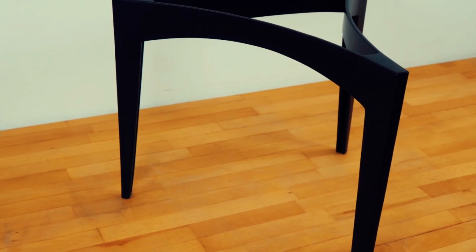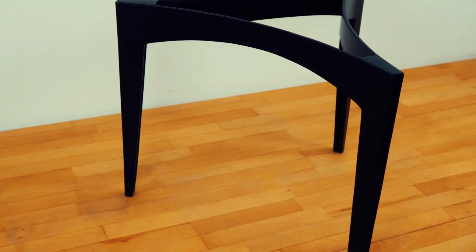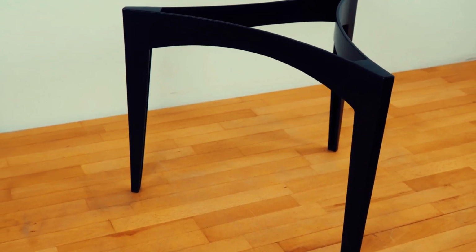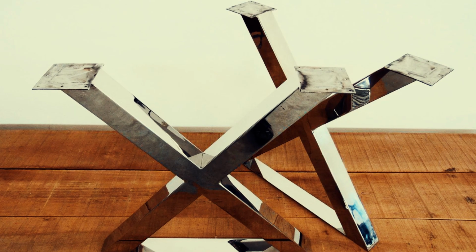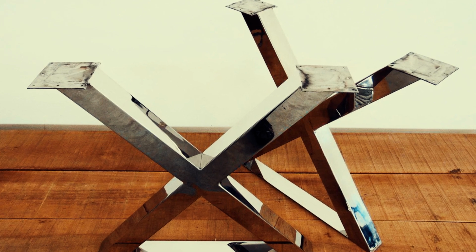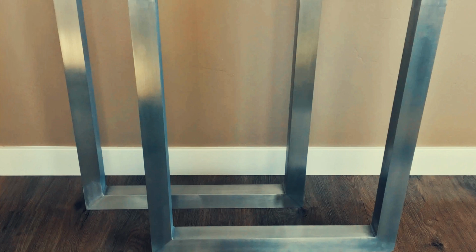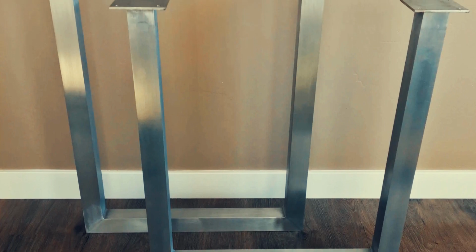The latter part of the 20th century and the dawn of the 21st century saw a diversification of styles and materials in metal table leg design. Stainless steel emerged as a popular choice due to its exceptional durability and resistance to corrosion, while aluminum offered a lightweight and versatile alternative.